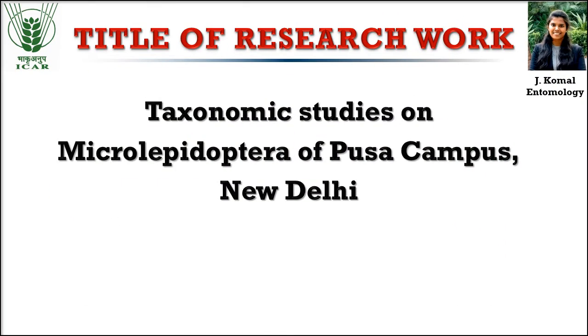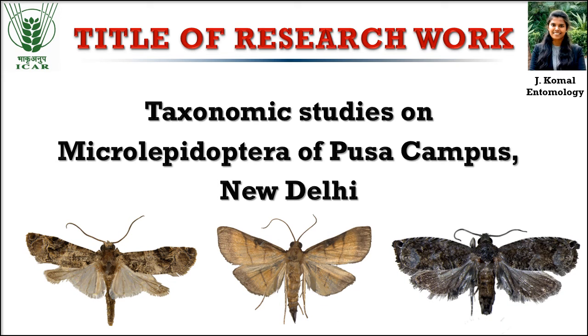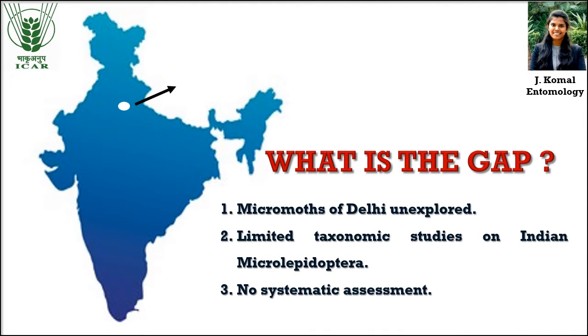Based on this importance, taxonomic studies on Microlepidoptera of Pusa campus, New Delhi has been conducted. The reason behind choosing Pusa campus is that it has a large area with year-round vegetation harboring several pests. So, in the context of exploration of micromoths, it is definitely an unexplored treasure. If we analyze the research gap, there are limited taxonomic studies on Indian Microlepidoptera, while the micromoths of Delhi being unexplored, and there is no systematic assessment of the moth fauna of this region.